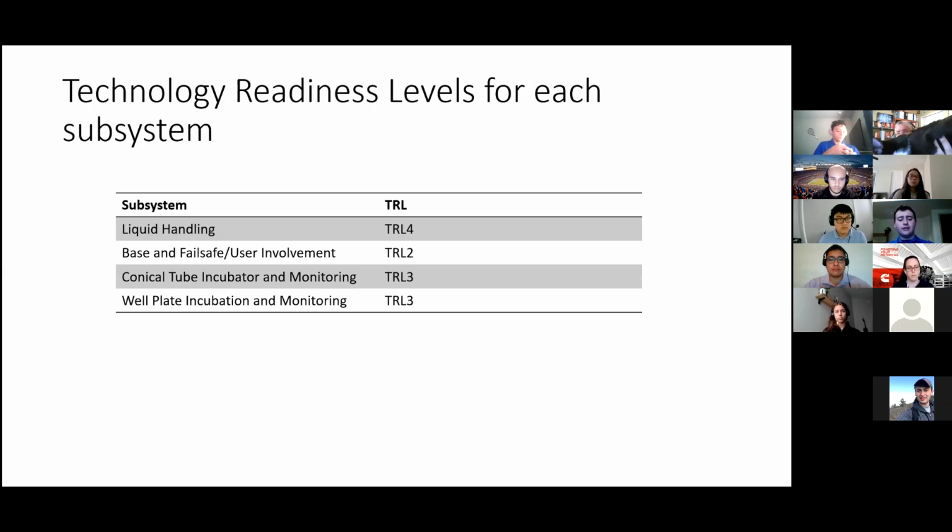Our fail-safe and user involvement requires extensive post-manufacturing programming and control engineering. So the design can only be said to have been formulated conceptually, rating at TRL level 2.